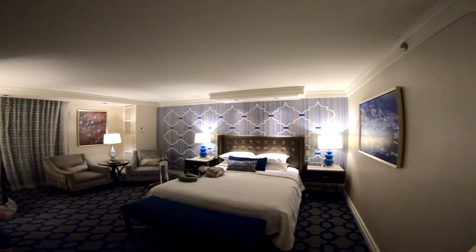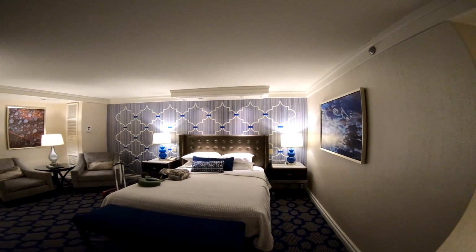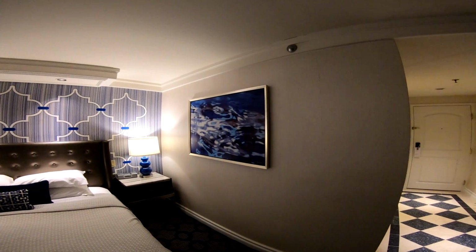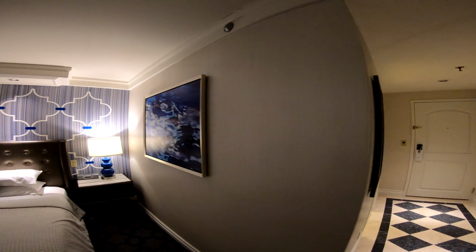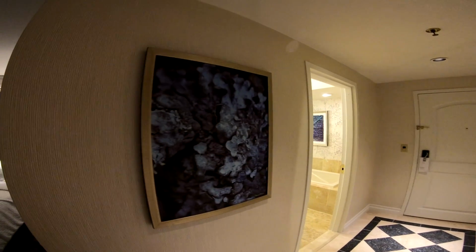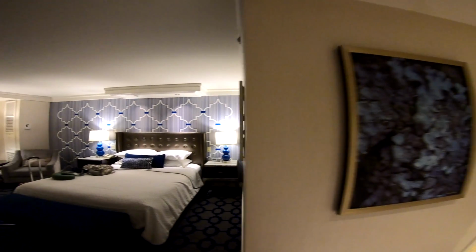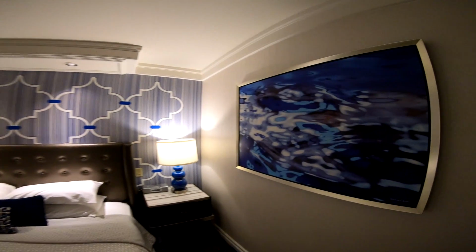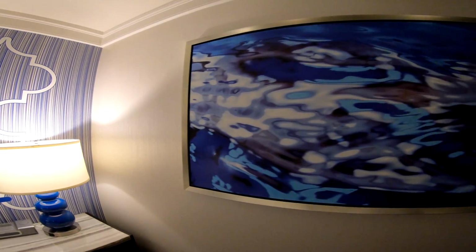And this is the bedroom area here. I like the art decor that they have in here, really well laid out. Everything looks kind of cool, modern, unique. I like the blue themes as well. My car is blue, so I'm a big fan of the blue. This painting over here is pretty sweet.